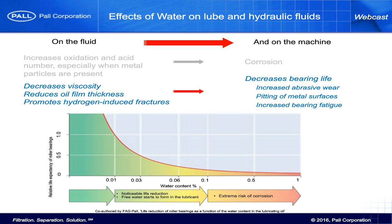At the bottom of the slide, you see the result of a study performed by FAG, a roller bearing manufacturer, along with Paul. And FAG wanted to quantify the impact on the life of bearings of water contamination. And the results are quite striking.